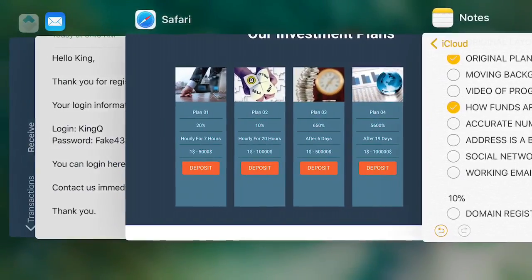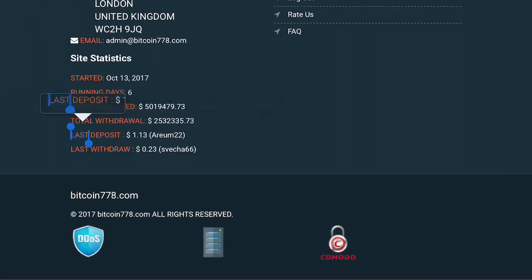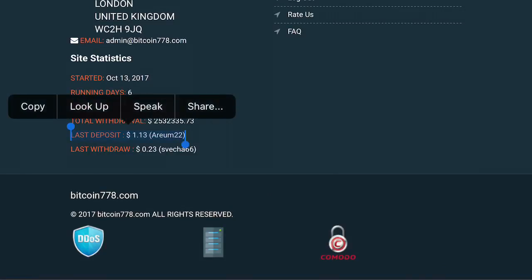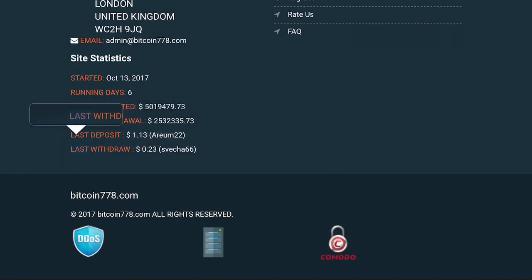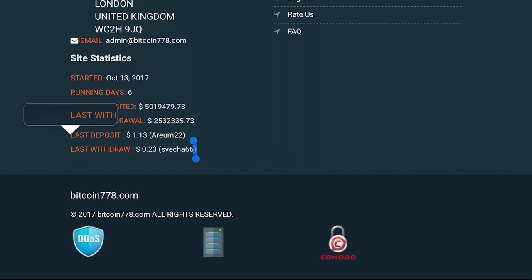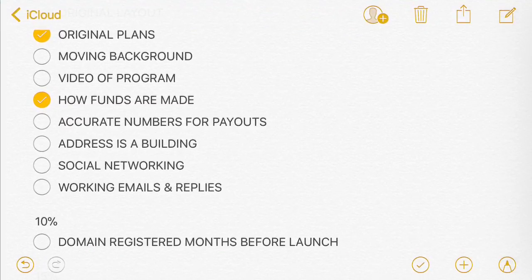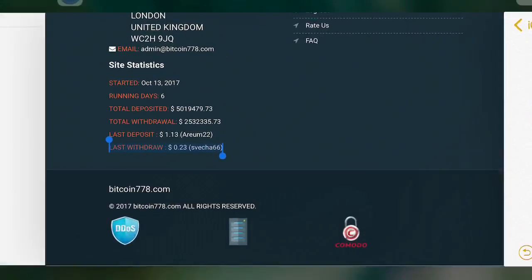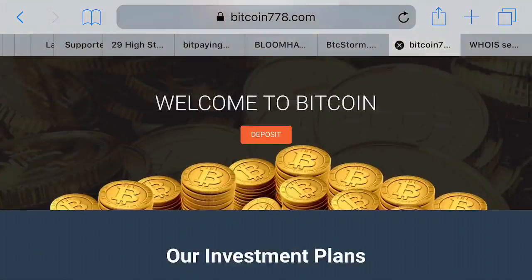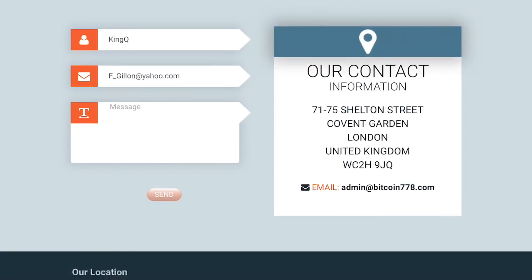Accurate number of payouts, yeah, actually, they are explaining to you that the last deposit was of $1.13 by this person, and last withdrawal was of 23 cents by that person. Most likely this person got a referral and decided to just withdraw and see if they'll withdraw, and boom, it went through. So that happened to me on one of my websites as well. So very accurate number. Okay, so the address, oh, that's what I meant to do. I knew I missed out on something. So I didn't do this first, but I meant to do it.